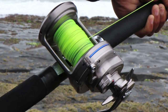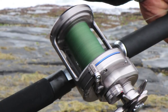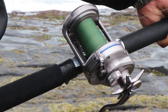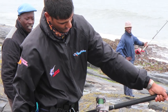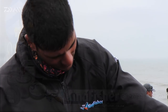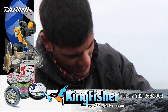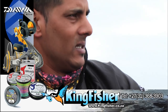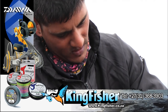Meters of 5'2" Daiwa Tournament. Almost into the backing, and there goes the backing. Put a little bit more brakes on there. The fish has gone out about, still taking line, probably about 500 meters out now and still going. Not a happy chappy. Not good brakes, and it's not stopping.